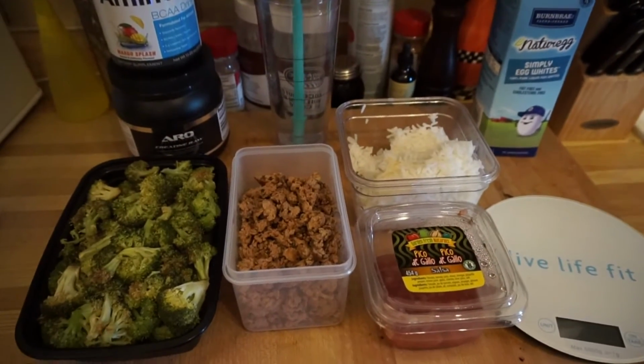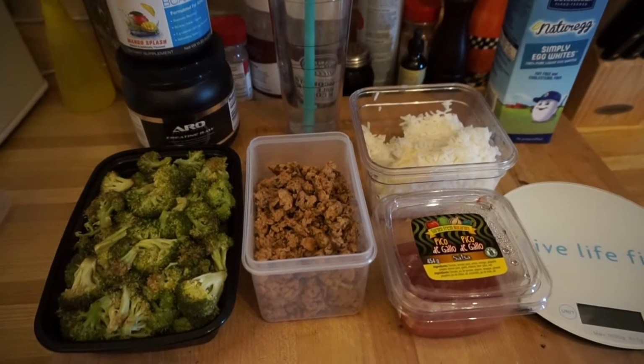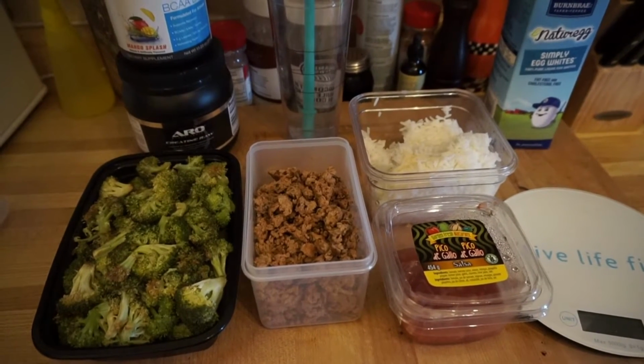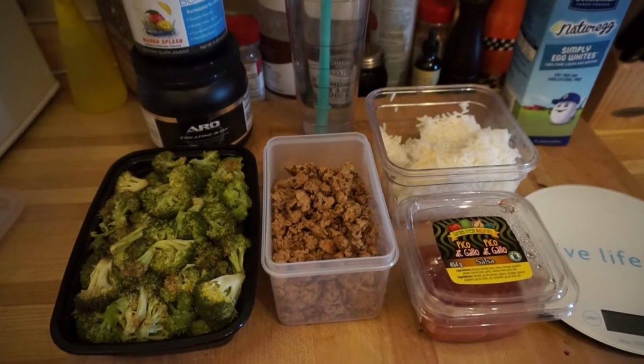As you can see, I just got back from the gym and from my day at work. So now it is about 6:30 and I'm gonna make myself my post-workout meal / dinner. So all of this stuff was already pre-made in my fridge. Every Sunday I take the time to make some basic vegetables, proteins, and carb sources and just keep them in my fridge already cooked, and then I can grab them when I want.